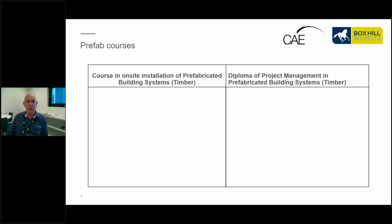The second prefab course on offer is the Diploma of Project Management in Prefabricated Building Systems Timber. Again, this is a mouthful to say. This course allows people in the construction sector to have exposure to building classes other than Class 1, as found in the domestic housing sector.